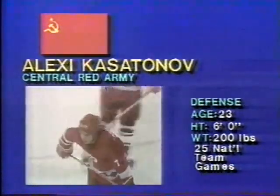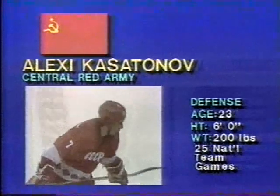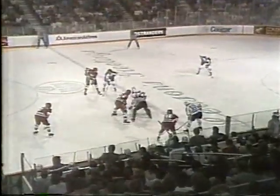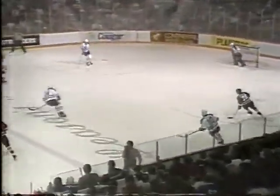Alexei Kazatanov plays for the Red Army, just 23. 25 national team games for the Soviet Union squad. One of the bigger players at 6 foot. Not that many 6-foot players on the Soviet team. We've seen larger or taller and heavier Soviet teams, but not necessarily faster, because speed has become their trademark, although not in abundant evidence tonight. The Oilers certainly skating with them and skating well.